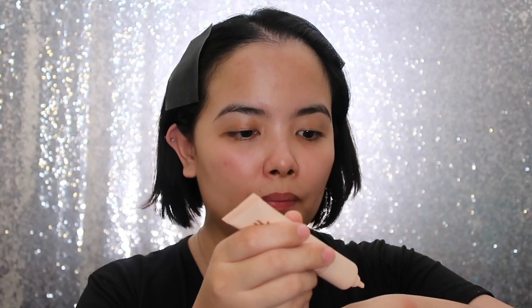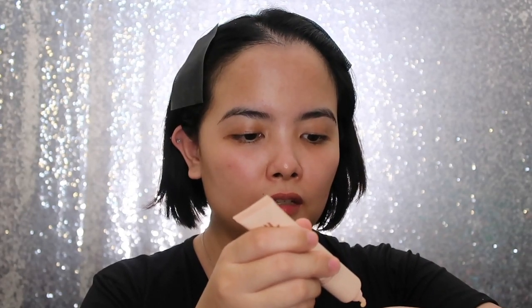Guys, without further ado, since napakita ko na lahat ng products sa inyo, let's proceed with the application. Okay, guys, ayan. Pagpasensyahan nyo na lang yung forehead ko dyan. Okay, let's start. Maglalagay muna ako dito ng konti sa aking kamay. Dollop lang. Konti lang. I'm gonna use my fingers, or maybe I can try using the sponge, pero feeling ko kasi makain siya sa product eh. Try lang natin.